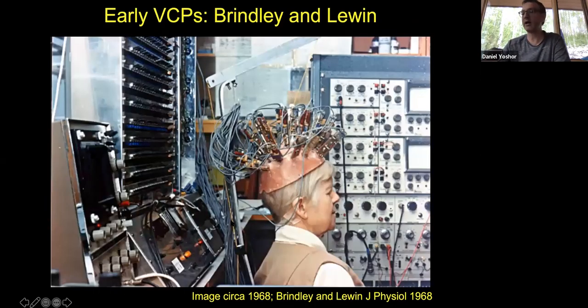So this has been tried before, I mean, with some really rather impressive efforts going back to the 1960s. And as you can see in this figure, technology was a major limitation. This is one of Brindley and Lewin's subjects. Obviously with all this equipment, the subject could only be tested in the lab. It was a pretty remarkable accomplishment in the 1960s. All the actual data transmission was wireless, although the subject had to wear this large helmet with transmitters to send wireless signals. Quite impressive in some ways, but certainly very restrictive in others.